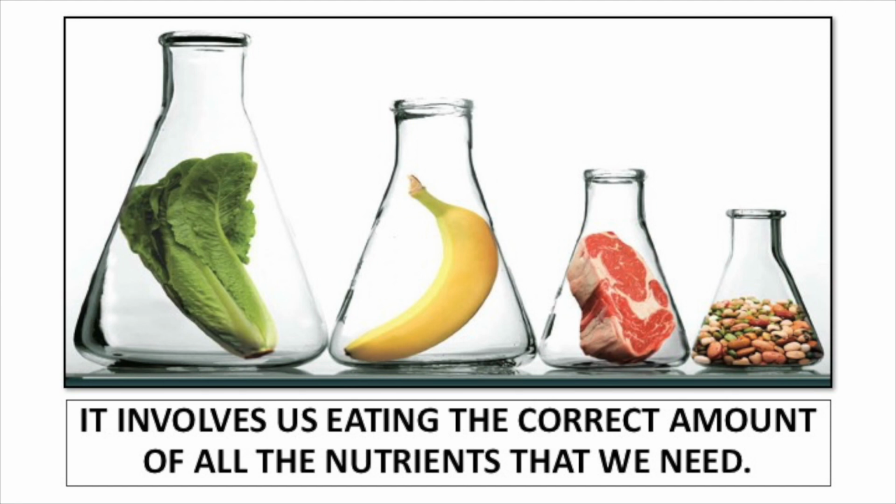And here you can see 4 examples in like the science flasks. We don't really eat them like this. This is just a picture to show you what we need. So we have vegetables, fruit, meat, and grains. Rice, which we mentioned earlier, rice is probably the most common type of grains in Thailand. We have them every day, rice. Other ones are like nuts or cereals. So there are 5 different types of nutrients. Let's learn about them now.